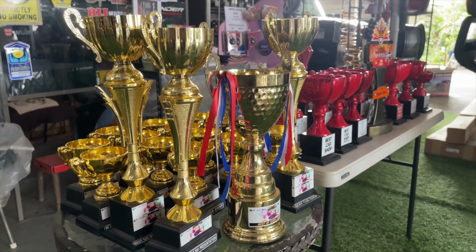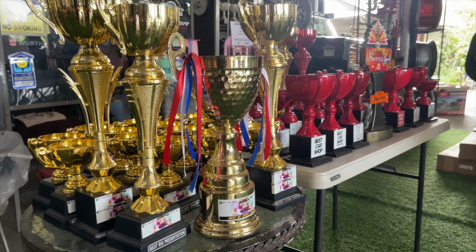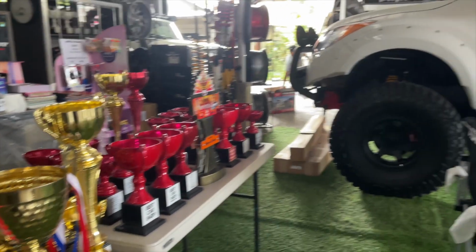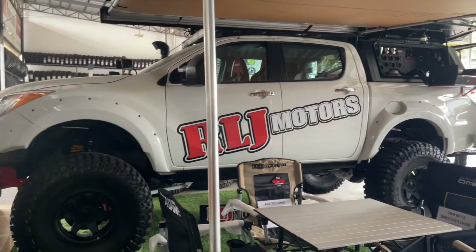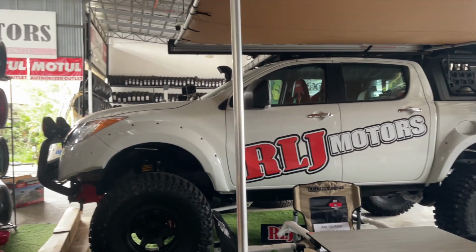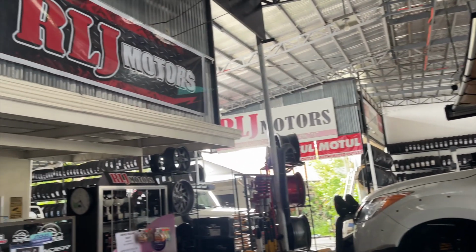Check out the awards that the RLJ Motor team got from these car shows. This is one of many of their builds.